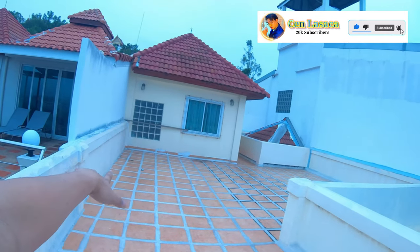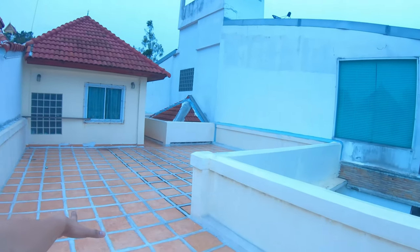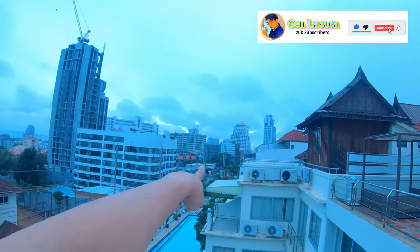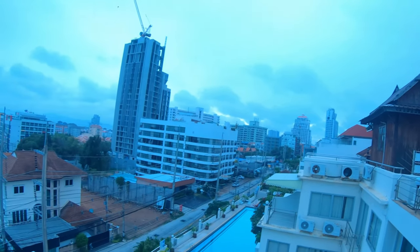Amazing. For only 5,000 total. Total of 5,000. Meron ka na ganitong residence. And very accessible because there are two 7-Elevens there. It's just walking distance. Okay, so it's very convenient.